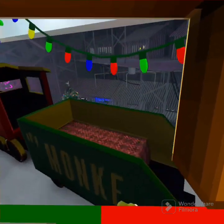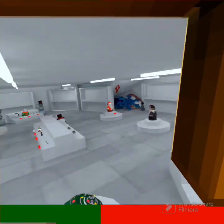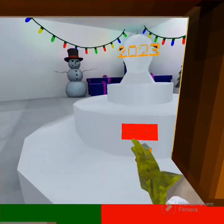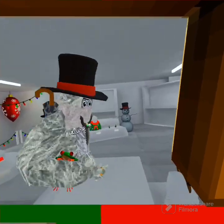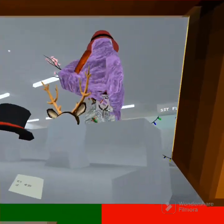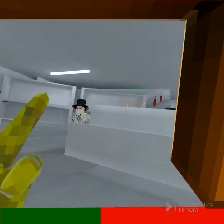Yo guys, I have a monkey train now, guys. I'm in the game. I'm gonna buy this one here. I'm probably gonna buy that Santa. Oh, you got one of the hats? Oh, cool. That's nice. You got the top hat, speaking of. But you already know, I'm an OG. I got the present hat. You already know.